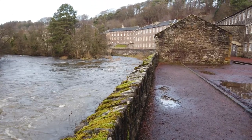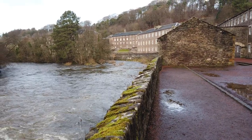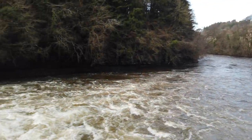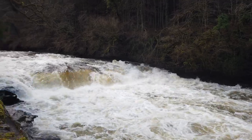Back, guys. I don't know if you'll hear me over the noise of these small falls. I can imagine what the big ones up at the top will be like. I'll bring you around and let you see in and out. Some amount of volume of water coming across.